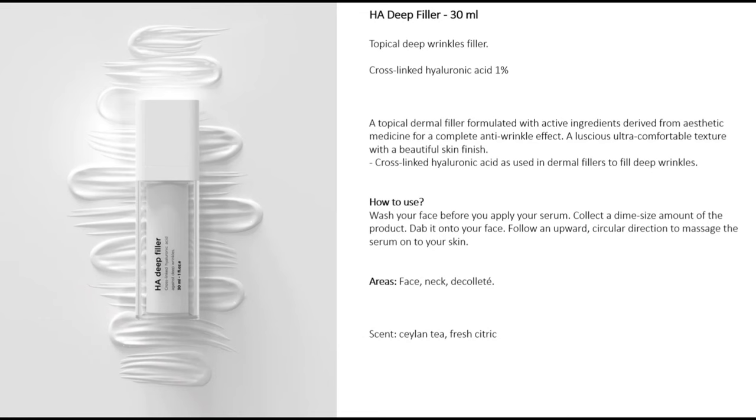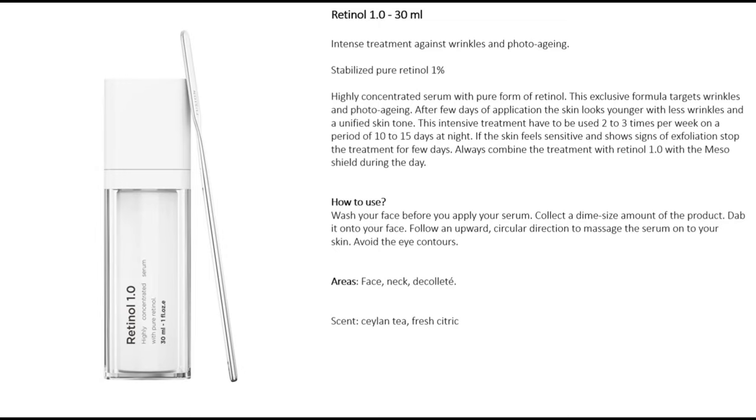Works well. Retinol 1.0. This is going to be just like your prescription retinol. It has to be used like that. It has 1%. It's going to be good to exfoliate the skin a little bit and create collagen. It's very concentrated. So I recommend that you use this 2 to 3 times a week for 10 to 15 days at night and then stop. You can also increase the days if your skin is good, because it can become a little bit sensitive. So just use it as a regular retinol. It's just going to keep the skin very youthful, very exfoliated, and lots of collagen production.